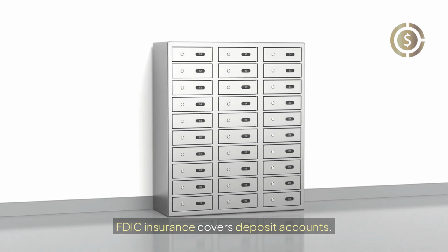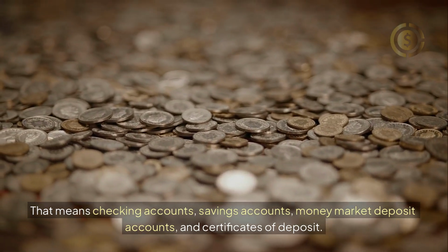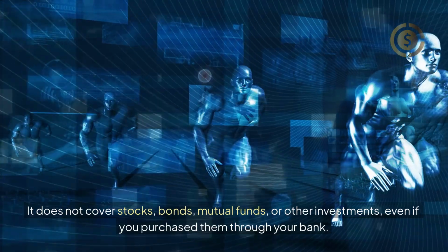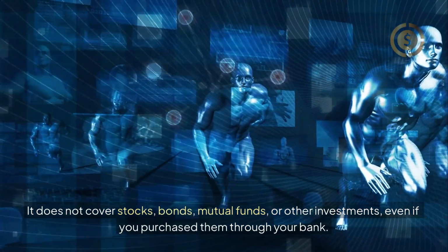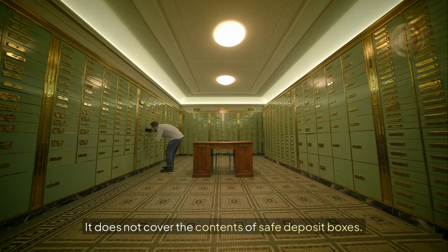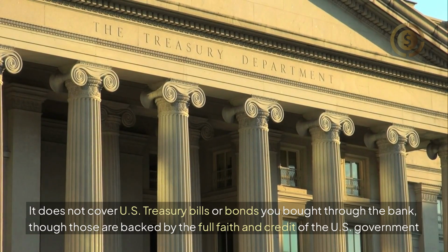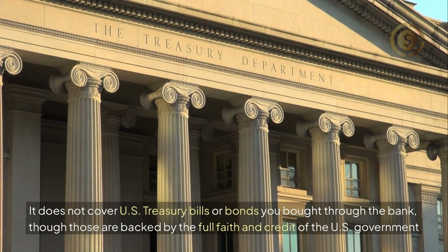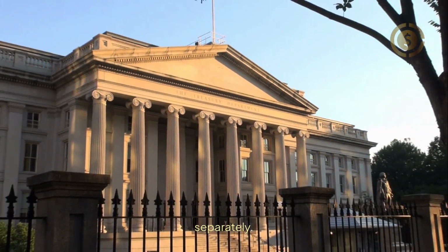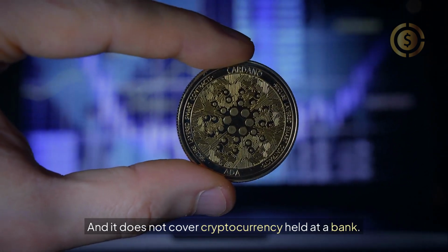Now here is what is not covered, and this catches people off guard. FDIC insurance covers deposit accounts. That means checking accounts, savings accounts, money market deposit accounts, and certificates of deposit. It does not cover stocks, bonds, mutual funds, or other investments, even if you purchase them through your bank. It does not cover the contents of safe deposit boxes. It does not cover US Treasury bills or bonds you bought through the bank, though those are backed by the full faith and credit of the US government separately. And it does not cover cryptocurrency held at a bank.